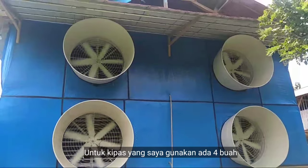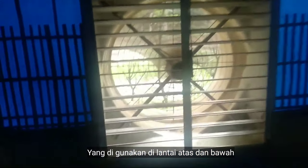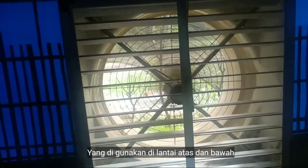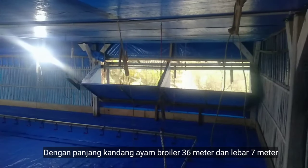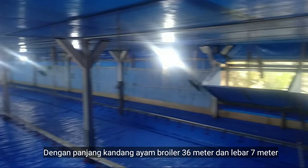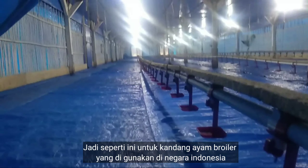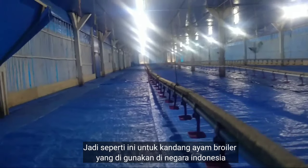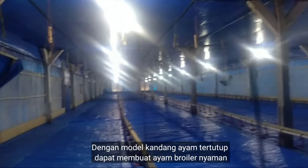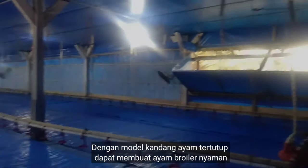For the big SS fan that I use, there are 4 pieces, which is used on the top and bottom floors with a cage length of 36 meters and a width of 7 meters. There are 2 floors, so like this for the broiler chicken's house used in Indonesia. With a closed broiler chicken house model, can make broilers comfortable.